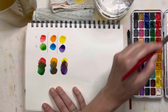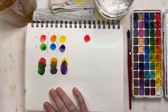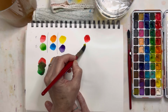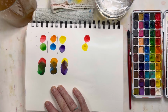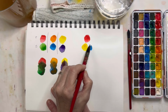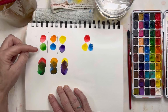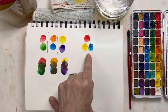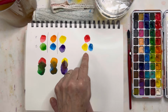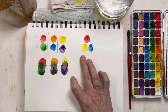So you have red, and then you've got green, which is yellow and blue, because yellow and blue together make green. So when you break down this combination, you've got all three primaries, predominantly red, but you have all three primaries present.